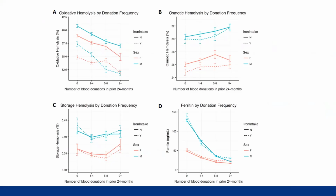REDS 3, one of the interesting results that came out of REDS 3 on the hemolysis was we found a very marked gender effect. We found that males and females were quite different on storage, ferritin, osmotic hemolysis, and oxidative hemolysis. And we wanted to understand why males and females differ, and what is the cause of it.